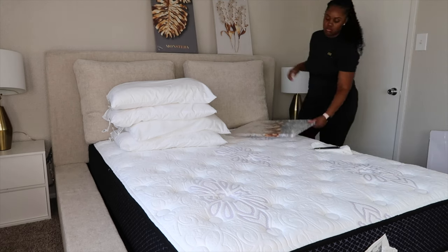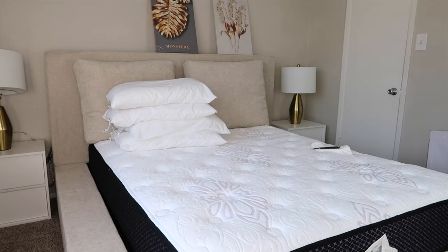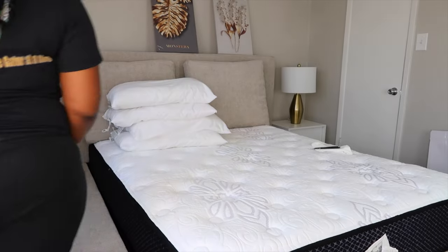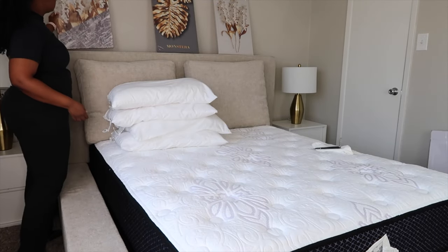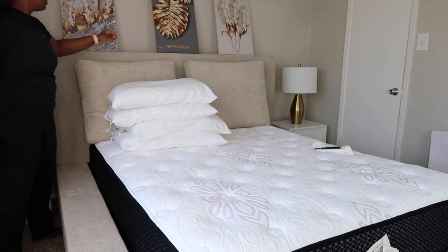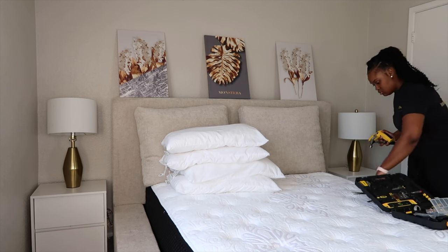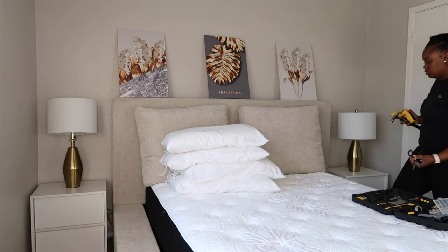But y'all, when I finally took it out the package and leaned it up on the bed to like get a look of it, I said, yes ma'am, this is exactly what I was looking for. It literally fits so perfect, and I love it like as that focal wall of the room.